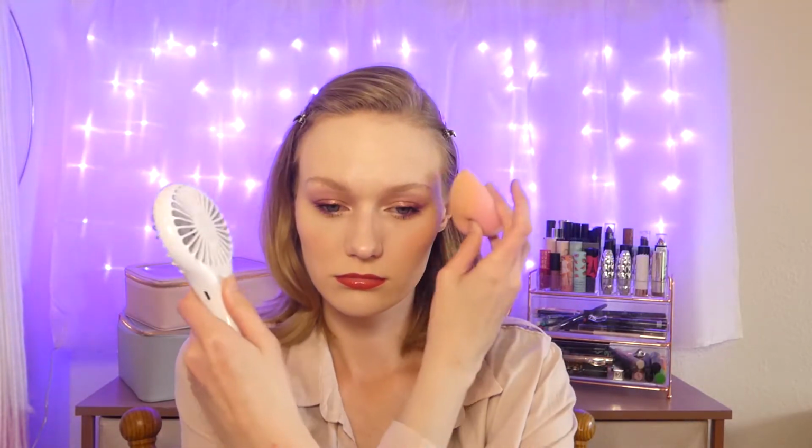Let's go ahead and apply this on the face. Okay, and we will fan that down and blend away any excess little droplets. All right, the face is set, and that is the full face here.